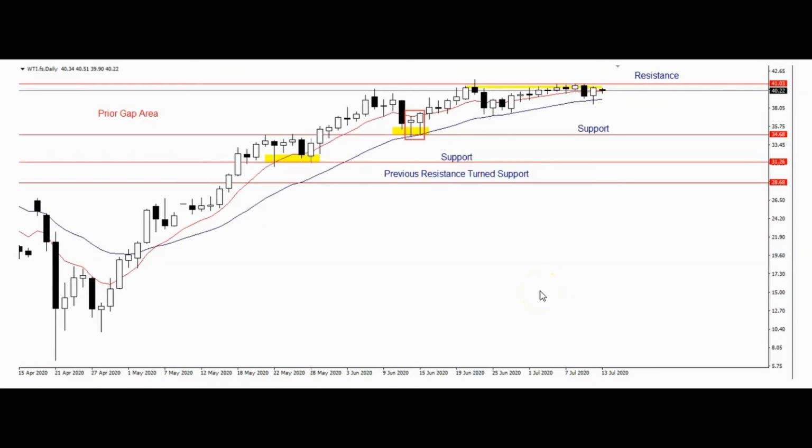Next up, we have crude oil. The overall dominant bias on oil is bearish. We have the relevant areas here. We have resistance at 41.03 or thereabouts, just here, and I'll just draw that for you guys. And we have support here at 34.68. Now this area here was the prior gap area on the 6th of March. This was the top of the gap area. On the 9th of March, this was the bottom of the gap area.